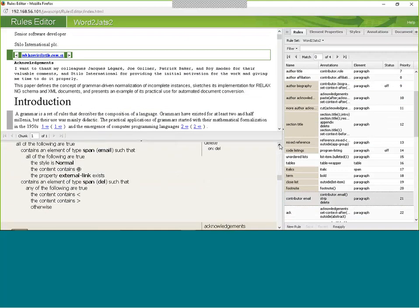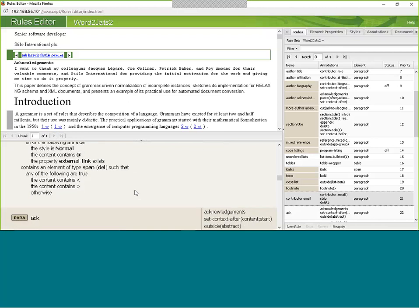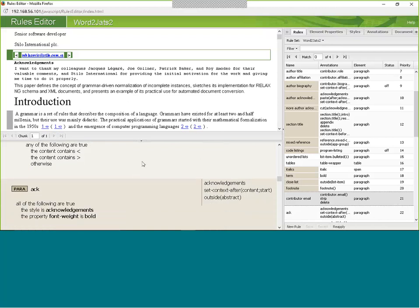So it's easy enough to go from a paragraph style to an element, but we know that in real life, especially with Word documents, that's almost never going to get you enough. So we can look at style, we can look at the content, we can look at properties, like does it have a link? We can look at just the content, the things that come before it, the things that come after. So we have a lot of things that we can look at to help us identify the text correctly.